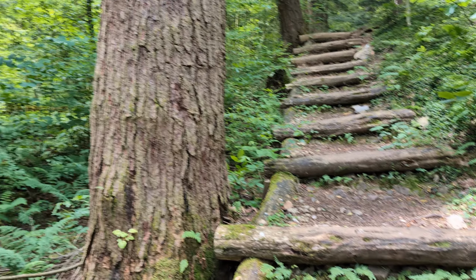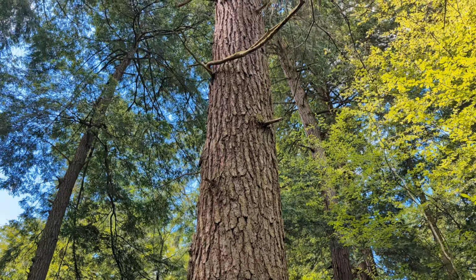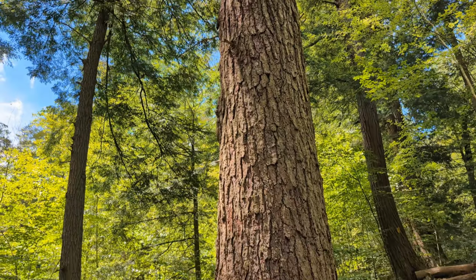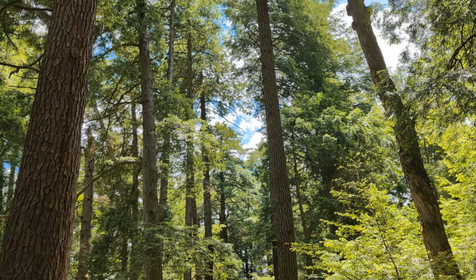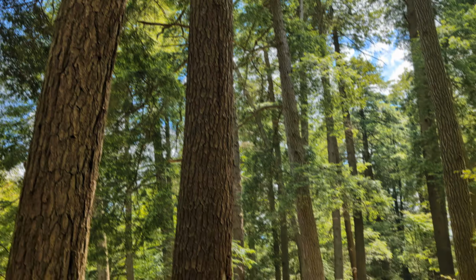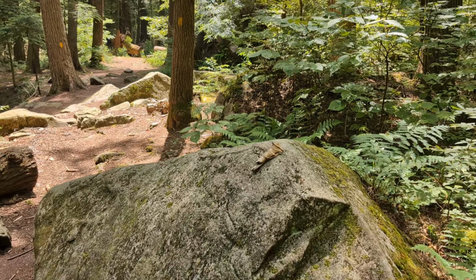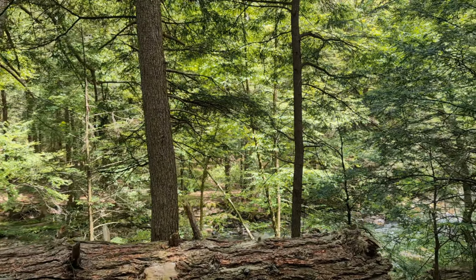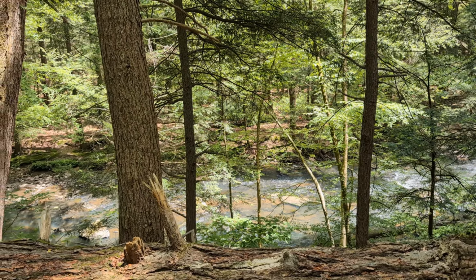Really loving this section of the trail. I mean, some of these trees, it's hard to pick up here on the camera, but they're pretty wide, look pretty old, very tall, very scenic area, part of this trail. A lot of rock formations, big boulders, and of course, skirting along the water.